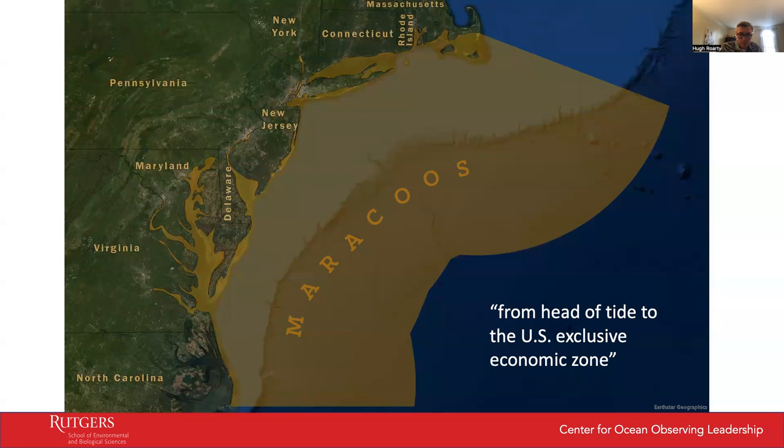As I mentioned in my previous slide, my work at Rutgers with HF radar contributes to the Mid-Atlantic Ocean Observing System. The IOOS regional associations extend from the head of tide to the exclusive economic zone as shown here. But how much ocean is this?